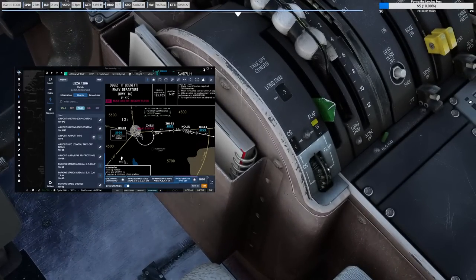So delivery is going to be at 115 kilometers to Berlin. We have information Echo.